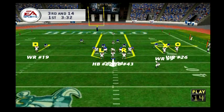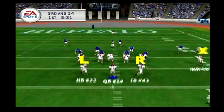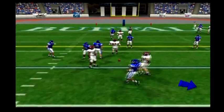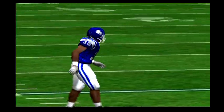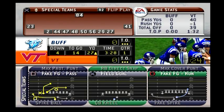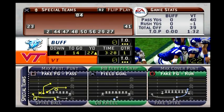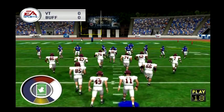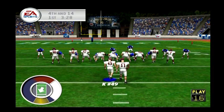Virginia Tech comes to the line with three wide. He drops back, rifles it over the middle, and it's knocked down. And they do a good job at swatting that one away. You're right, Brad. Excellent awareness by the defender to know where the football is and get his hand on it. It's fourth down and 14, ball on the 27-yard line. They're going to try a long field goal here.